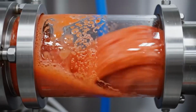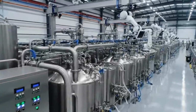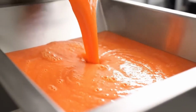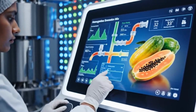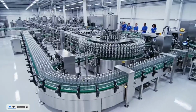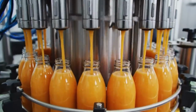This critical step ensures an incredibly smooth and stable texture. The resulting papaya smoothie is now perfectly homogenized and ready. This colossal rotary bottling line transforms raw ingredients into thousands of perfectly filled smoothie bottles.